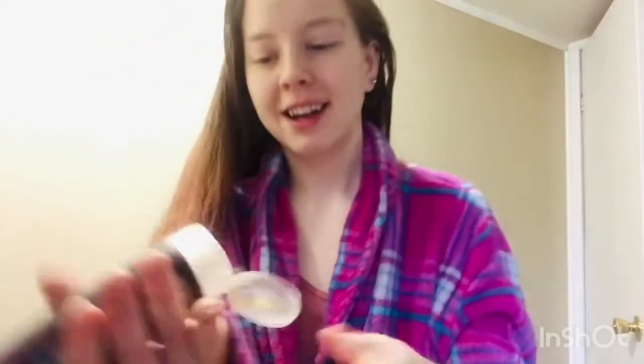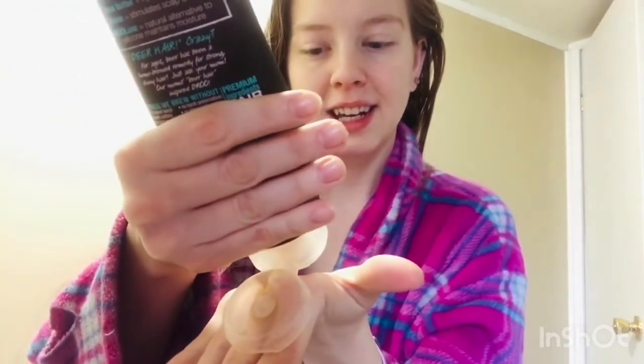And this stuff, if you really look at it, this is the shampoo. It's really thick. I mean, it smells amazing, like a spritzy ginger. Look how thick that is. So could you imagine what the conditioner looks like? The conditioner is runnier.